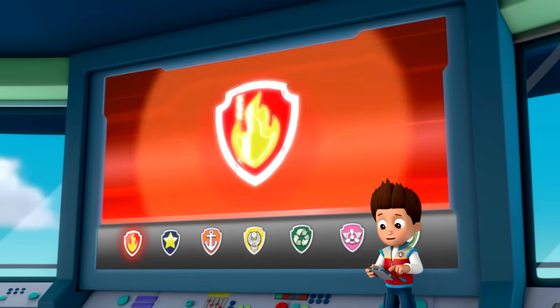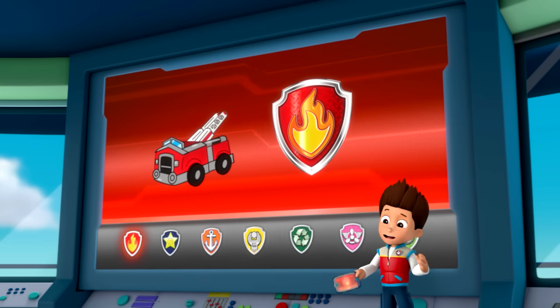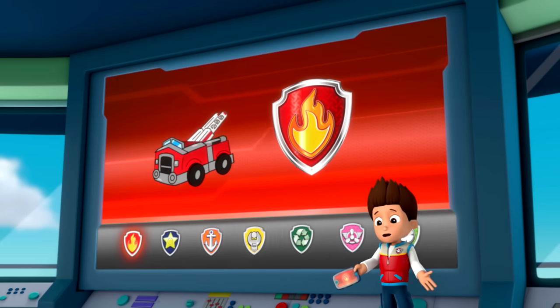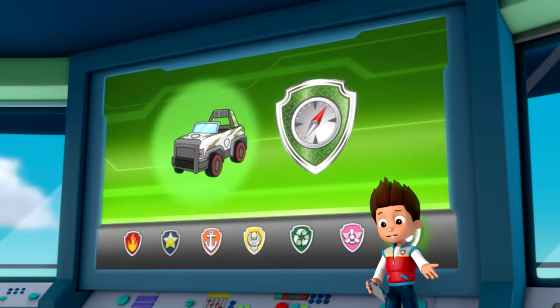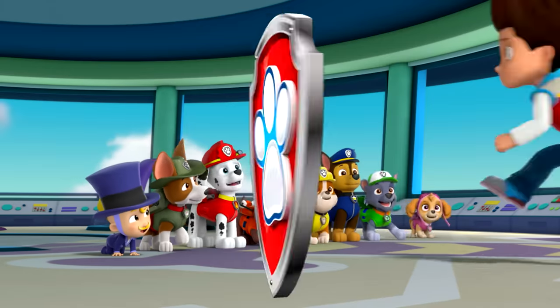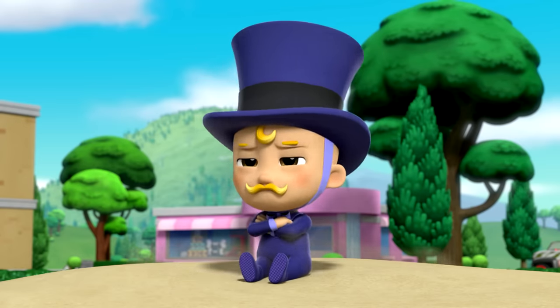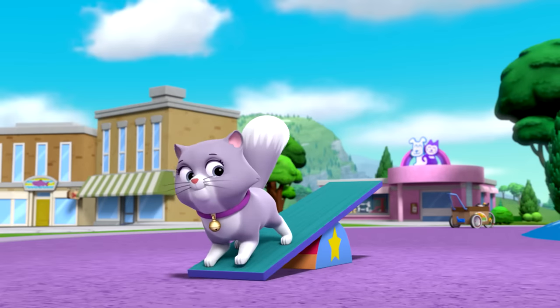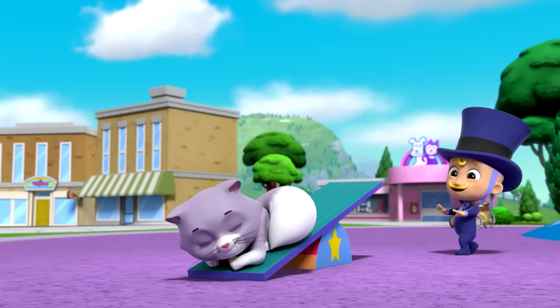Marshall, Robodog will fly you and your truck on the air patroller to the jungle. Then use your ladder to help Carlos get another golden coconut. I'll also need Tracker to use your Jeep to take baby Humdinger to the playground. PAW Patrol is on a roll! What do you think, baby Humdinger? Meow meow! Meow meow!